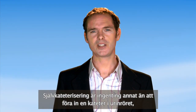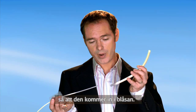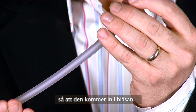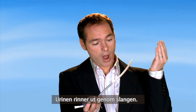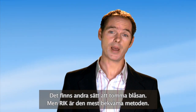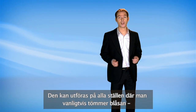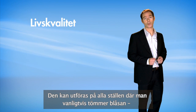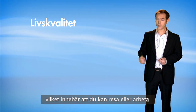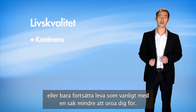CIC itself is nothing more than inserting a small tube, the catheter, into the urethra and reaching the bladder. The urine flows down the tube and out. There are other ways to empty the bladder, but CIC is the most convenient method. It can be done anywhere you would traditionally empty your bladder, which means you can travel, or work, or just get on with your life with one less thing to worry about.